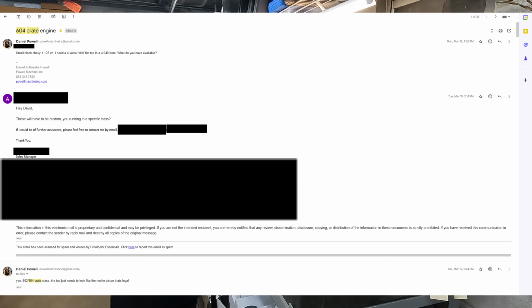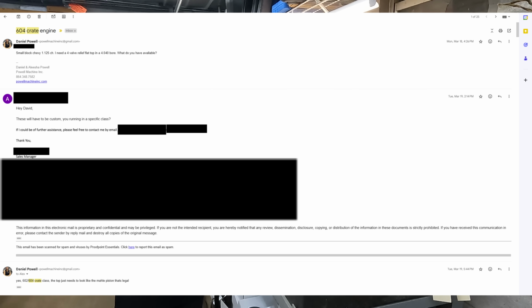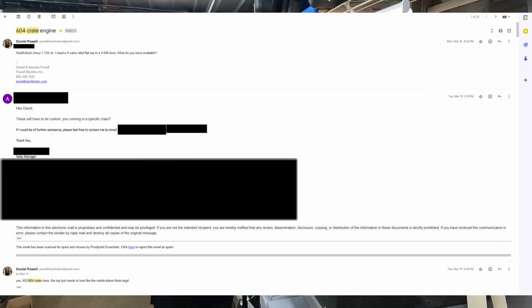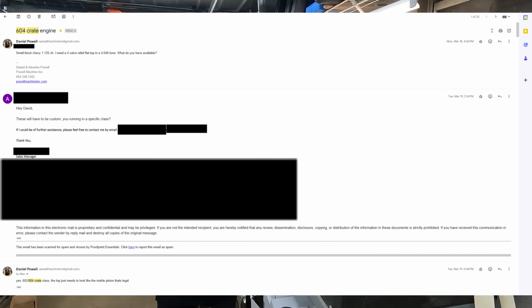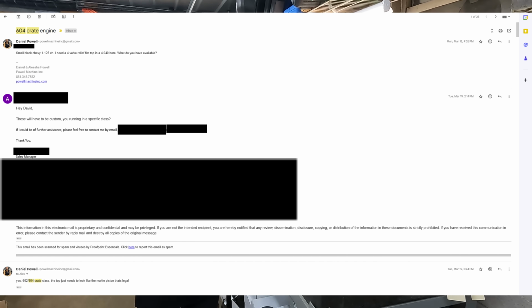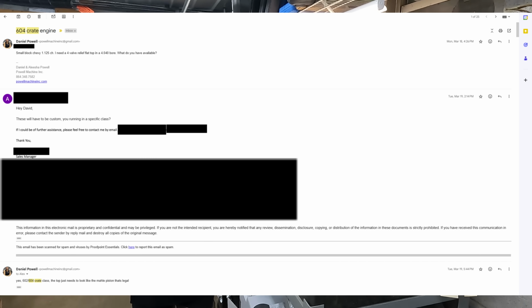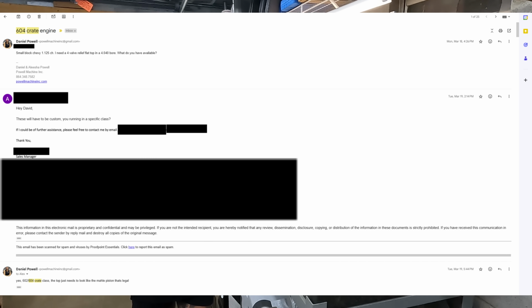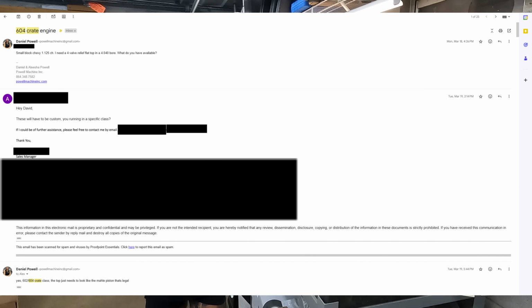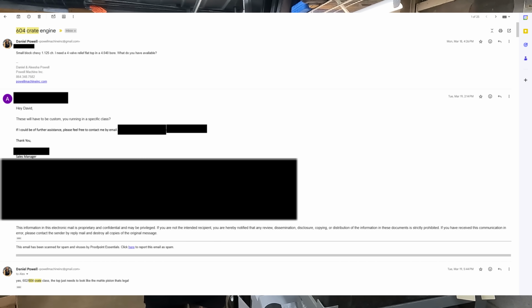So the first email is, it's a small block. I give a compression height, it needs to have 4 valve relief, flat top, and a 4 and 40 bore. What do you have available? The response I got was, these would have to be custom. And it says, are you running a specific class? Let me know if I can be of further assistance.